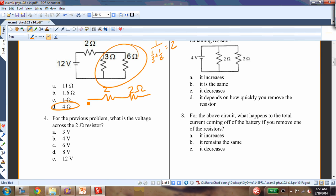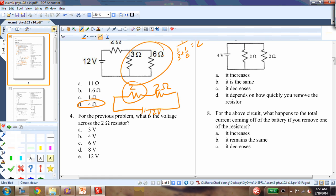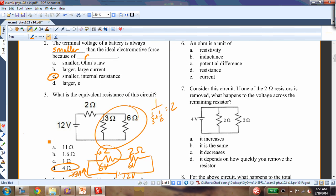For the previous problem, what is the voltage across the 2 ohm resistor? All right, well, remember we have here a 12 volt battery, and we want to know the voltage across this resistor. These are two identical resistors, so they both carry 6 volts. Or you could say the equivalent resistance is 4 ohms, so the current is 12 over 4, or 3 amps. And then 3 amps times 2 ohms gives you 6 volts, which is the voltage across that resistor. So C is the right answer for number 4.